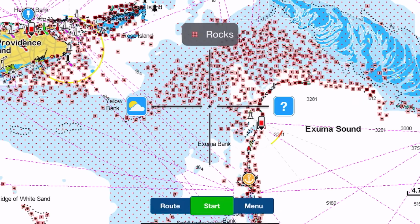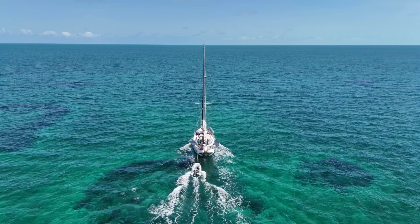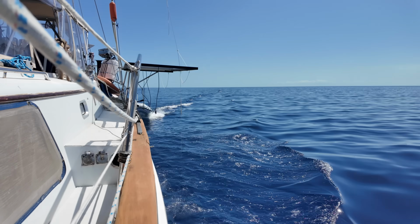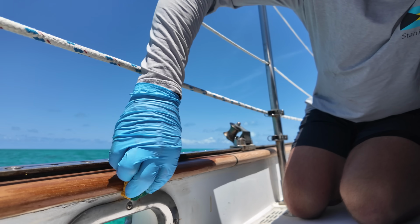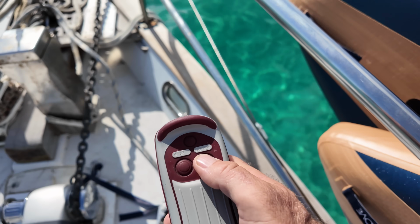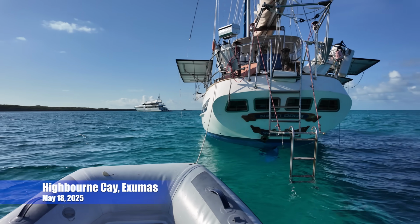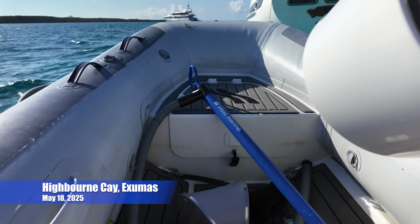It's all hands on deck in this one as we navigate through the minefield, also known as Yellow Bank, full of bombies. It was otherwise calm conditions as we sailed 50 miles offshore from the Exumas up to Eleuthera. We had spent the previous night on anchor at Highbourne Cay.